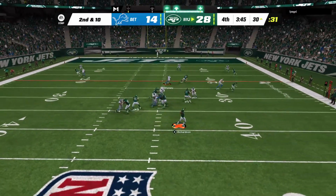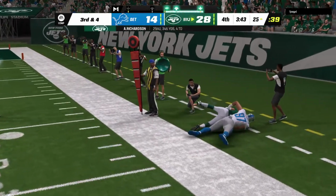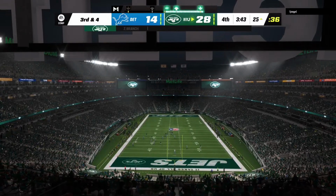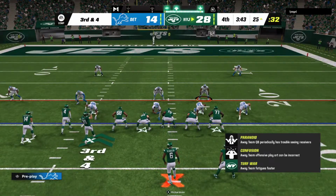He'll try again with the arm here on second down. Firing quickly here, and that's complete. And he'll be out of bounds, able to get it down to the 25 there. Here's the 7th play of this drive. This is 3rd and 4.